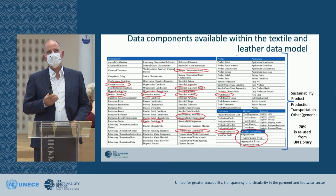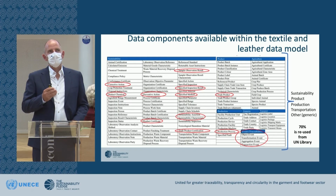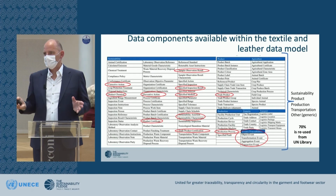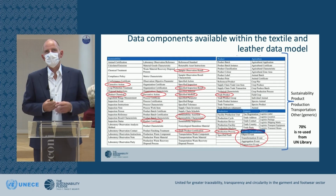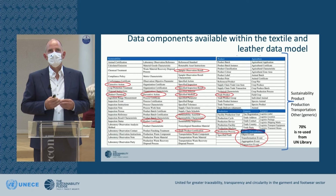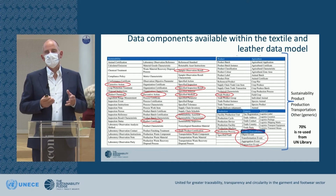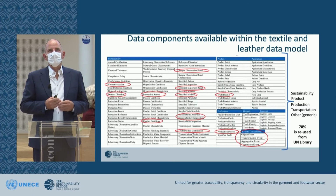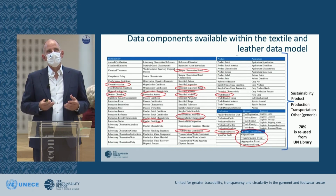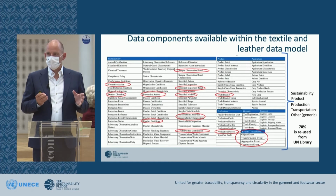When looking inside this data model, you will see a lot of components. It seems a lot, but in fact, it's what we see as relevant for textile and leather. Therefore, there are data components related to sustainability, to a product, to production processes, to transportation. One I forgot is related to traceability, and other generic components like a trade party, a trade address, a trade country.